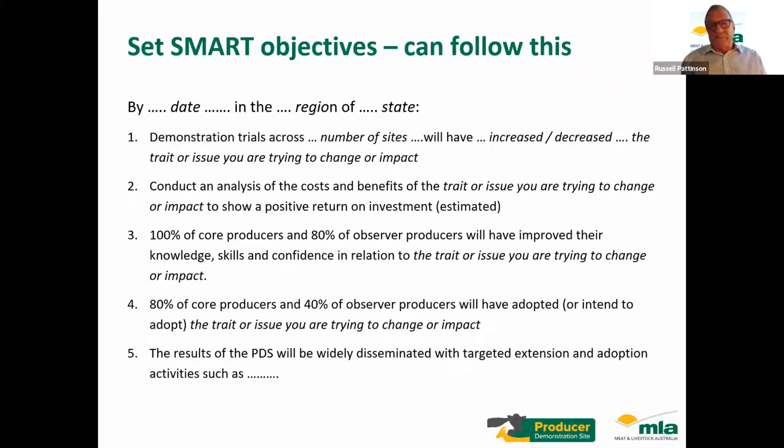So look, when you're preparing an application, feel free to use that template to form your SMART objectives. It's, as I said before, a really important component of getting both your project funded, but also to manage it very clearly in what you're trying to achieve. Thanks, Hilary.